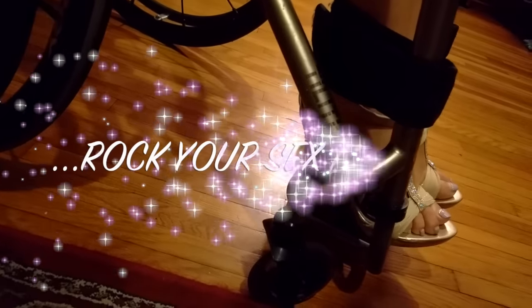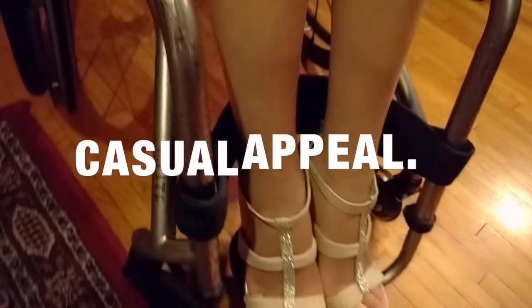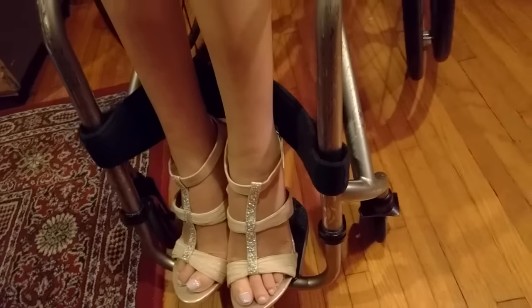You can keep rocking your sex appeal, your style appeal, your romantic appeal, your casual appeal with any kind of heels. Now you kind of know little secrets, tidbits here and there. Like I stated, it can be done.